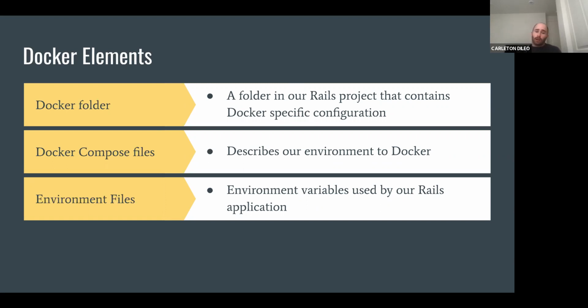There's also the Docker Compose file, which is a way to describe multi-container environments. You can use Docker by itself, but for the most part, you're going to need more than one container for most applications. So Docker and Compose will unify all these different configuration files.